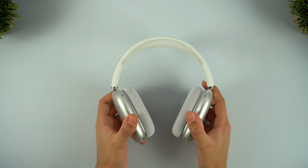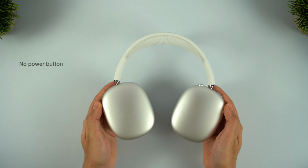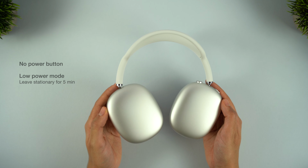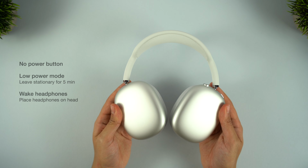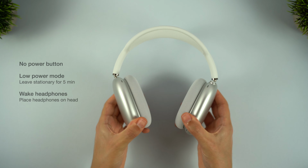You may have noticed that there's no power button at all, and this has actually turned out to be a really useful feature. When you take AirPods Max off and leave them stationary for 5 minutes, they go into a low power mode to preserve battery. As soon as you put them back on your head, they immediately reconnect, so most of the time they're always ready to be used, which is really convenient.